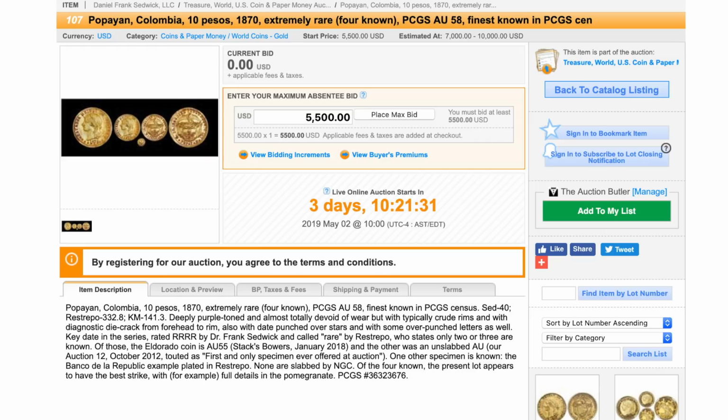Right, and this is a bit superior to the Eldorado specimen, but for all intents and purposes, the Eldorado specimen was the once-in-a-lifetime opportunity, and now this is even more so. Oddly enough, we did offer one of this date, one of the 4 known, in 2012. It's just that a lot of this material comes to us. We're very specialized in this market.